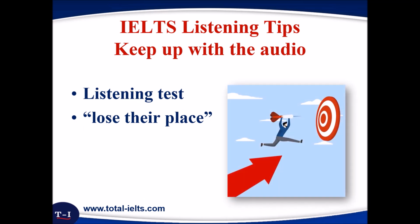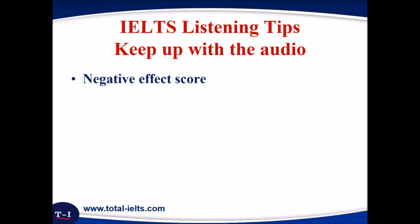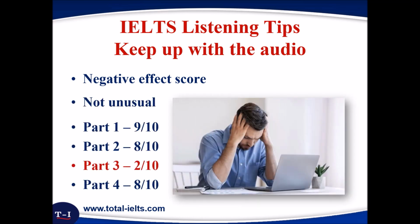Students often complain of losing their place during the listening test. In other words, this means they struggle to keep up with the recording. This can obviously have a serious negative effect on the overall band score, and it's not unusual to see scores such as this. I've seen this many times. In Part 1, 9 out of 10, Part 2, 8 out of 10, Part 3, 2 out of 10, and Part 4, 8 out of 10.